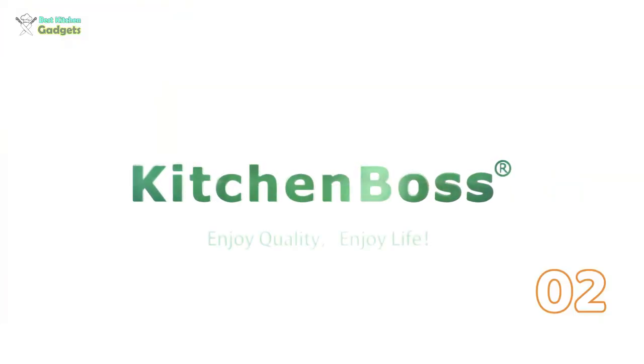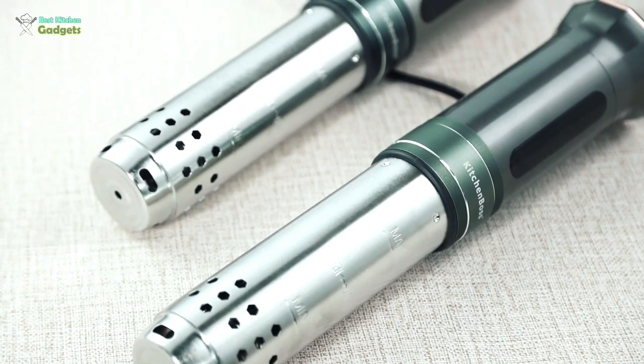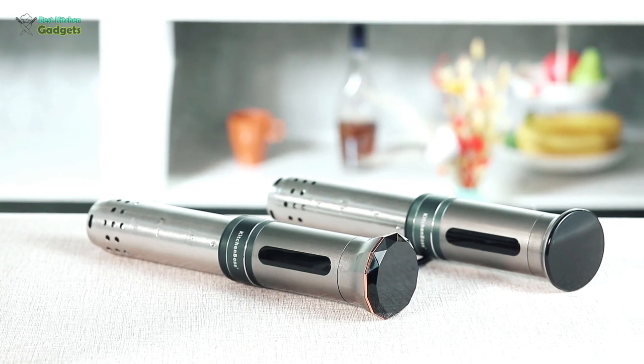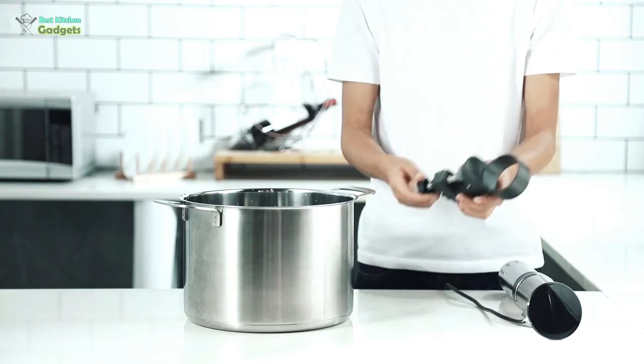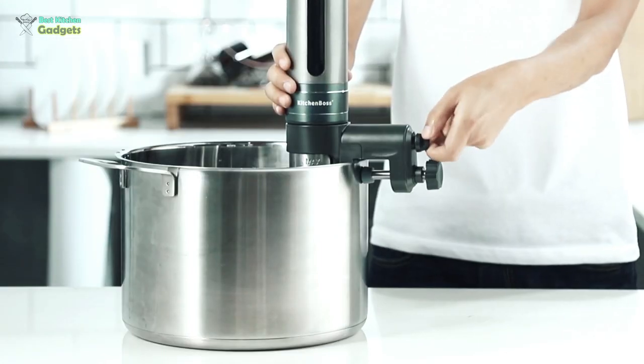Kitchen Buzz. Kitchen Buzz sous vide cooker. Backed up by mass wares, open a new lifestyle and bring you a new height of nutrition. Kitchen Buzz Sous Vide Cooker is easy to install, easy to operate.